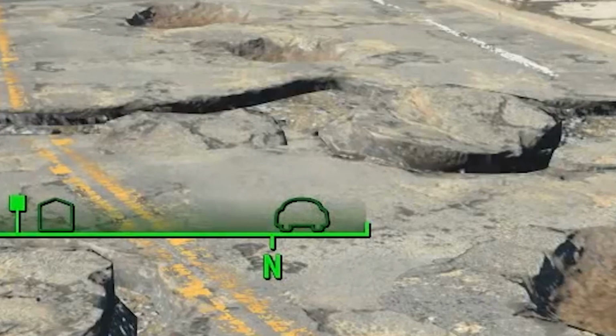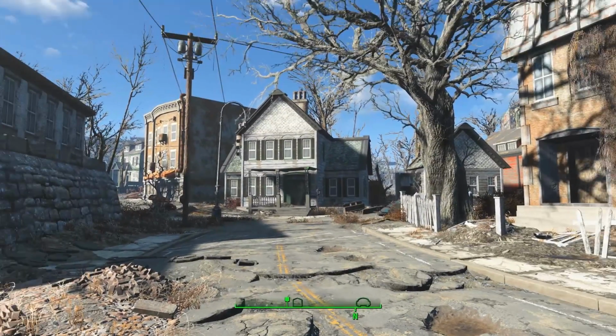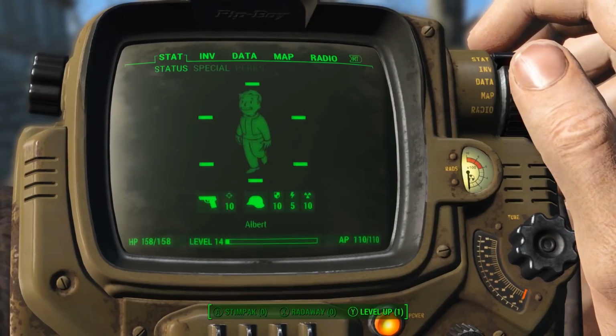or perhaps it's a non-drivable vehicle that has been marked on the map as a landmark for some reason, possibly because it has important loot in there or because it's part of a quest. Hard to say for sure, but I would love to hear your theories in the comments below. The protagonist then brings up the Pip-Boy.